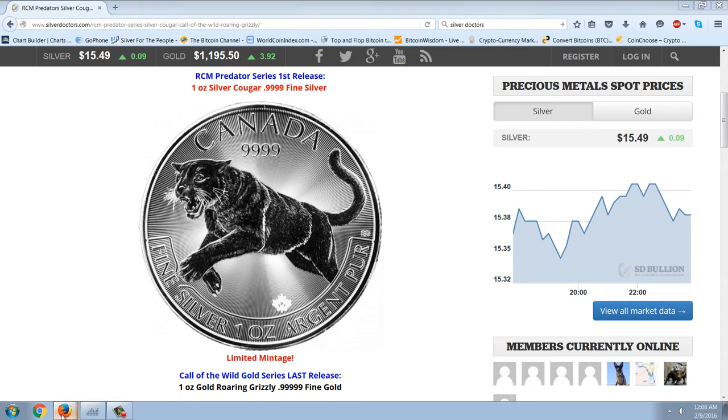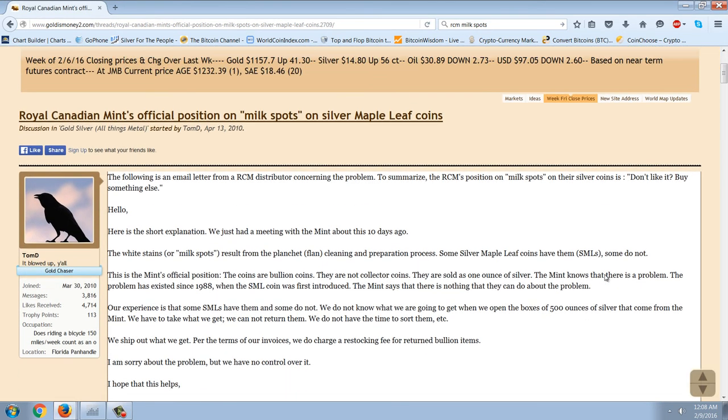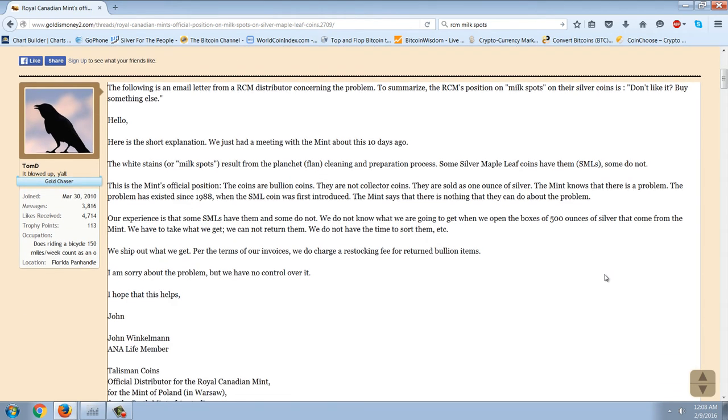And just to show you on one thread here of their official reply, this is an old thread. This has been going on for a long time. This is from Gold is Money. The following is an email letter from an RCM distributor concerning the problem. To summarize, the RCM's position on milk spots on their silver coins is, don't like it, buy something else. Hello, here's a short explanation. We just had a meeting with the mint about 10 days ago. The white stains or milk spots result from the planchet flan cleaning and preparation process. Some silver maple leaf coins have them, SMLs, some do not. This is the mint's official position.